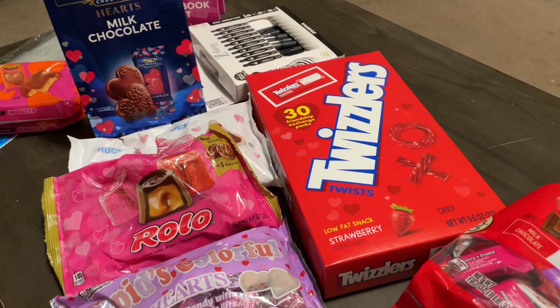Hey y'all, so tomorrow is Valentine's Day. What I like to do for my coworkers is make a little goodie bag or whatever. So I got all this candy. I didn't really mean to get all this, but I got it.